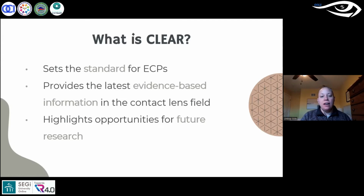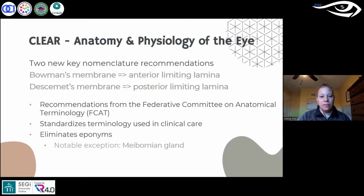So the whole idea behind CLEAR, again, being evidence-based, is that it sets the standard for us as eye care professionals in how we use evidence-based information to care for our patients. One other great thing about it, especially for you students, is that it highlights opportunities for future research in the field of contact lenses. While they're laying out what we do know versus what we don't know, they're highlighting areas where we need more research to prove something one way or the other, or to better understand the mechanisms, etiologies, or treatments for certain things. So if you're looking for a research project, the CLEAR report as it relates to contact lenses is really a one-stop shop to figure out what you could look at in terms of future knowledge and research.